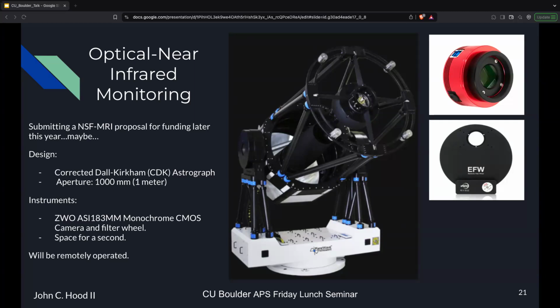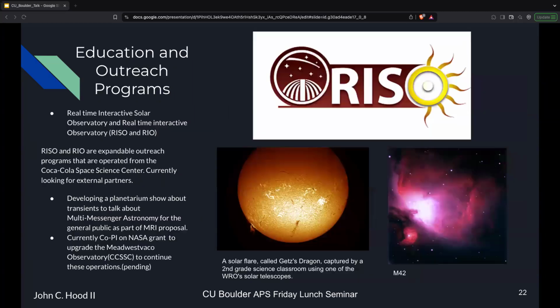So this is my solution to where's the rest of the optical? How come we can't do optical for all of the years on the same time scale? This is our solution to that problem.